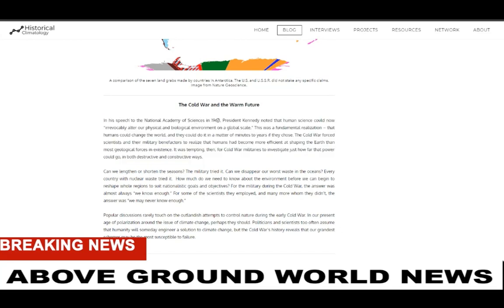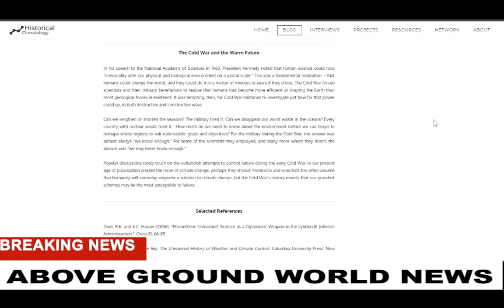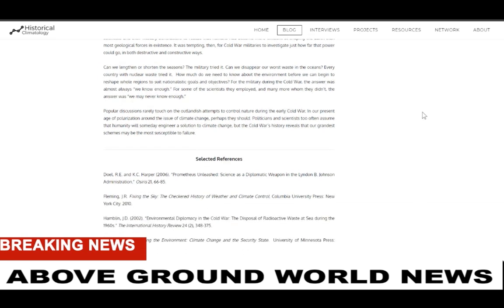In a speech to the National Academy of Sciences in 1963, President Kennedy noted that human science could now alter our physical and biological environment on a global scale. This was a fundamental realization that humans could change the world, and they could do it in a matter of minutes to years if they chose. The Cold War forced scientists and their military benefactors to realize that humans had become more efficient at shaping the earth than most geological forces in existence. It was tempting then for Cold War militaries to investigate just how far that power could go in both destructive and constructive ways. Can we lengthen or shorten the seasons? The military tried it. Can we disappear our worst waste in the oceans? Every country with nuclear waste has tried it.